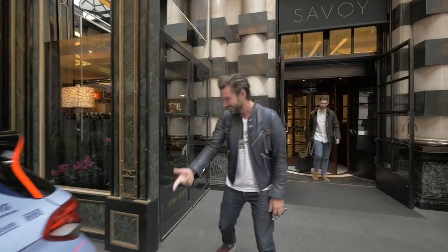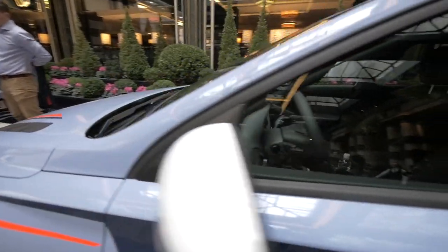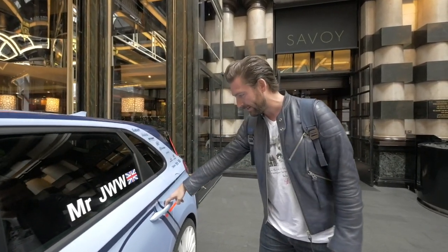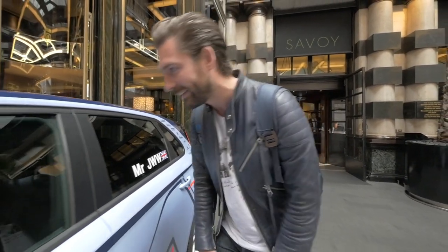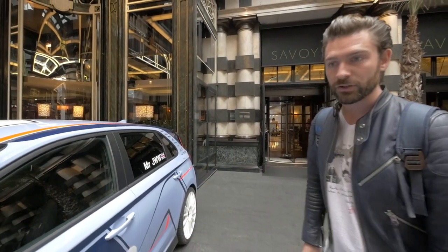Look at this thing. This is so great. The funniest thing is, we're gonna be driving this discreet vehicle through central London today. So yeah, it'll be interesting to see. Oh, it's locked. I'm gonna get in. Got a manual as well. Left-hand drive, which will be cool.